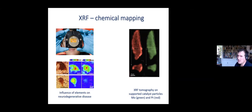But just to say that with synchrotrons, you can excite these electronic states to give rise to fluorescence. And here are just two modern examples that we'll look at in greater detail here. On the left-hand side, this is work done by Joanna Collingwood at Warwick University in the UK. And what she's studying with her group is the relationship between brain disease, various neurodegenerative diseases like Parkinson's and Huntington's disease, and the distribution of elements in the brain.